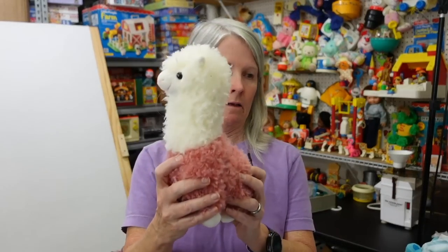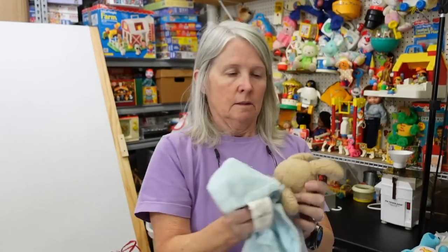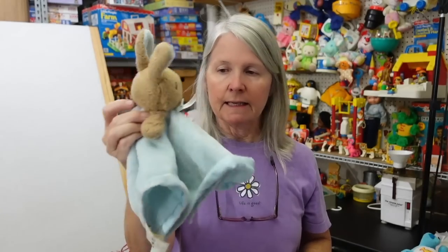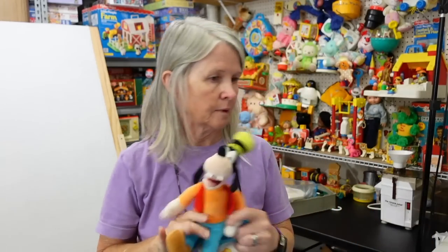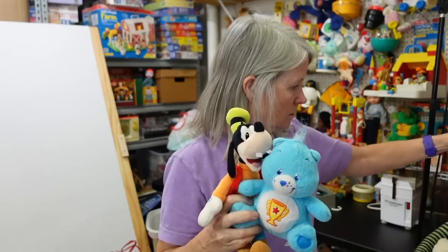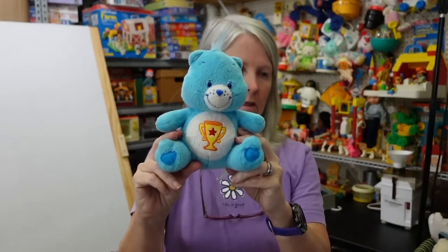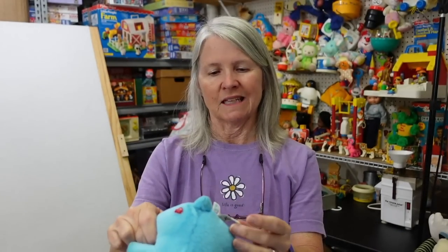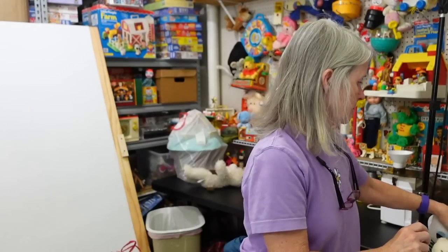All right, bring joy to the world. Jing Wang. Another little alpaca llama. Some more loveys. Needs a bath. That one's going to be bread and butter. Picked up a bunch of character plush. We've got us a Goofy. We've got a Care Bear, one of the little small, more contemporary ones. Yep, this one's Nanco. Still will be bread and butter.